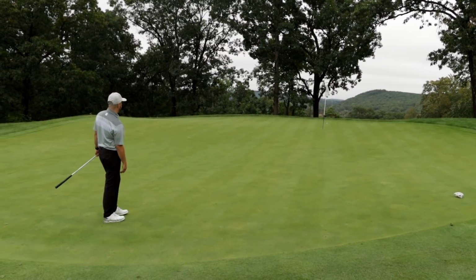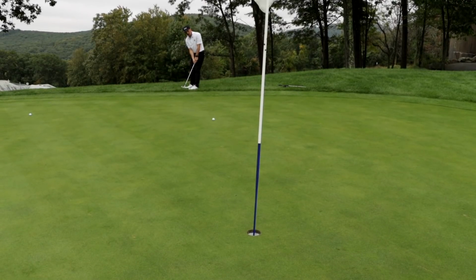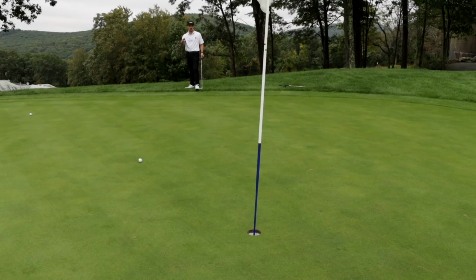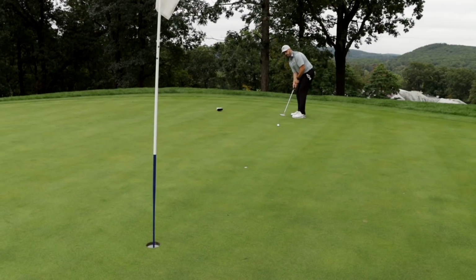Wow, I thought it was going to be slow. Yeah, I'm a little afraid of that hill, I can tell. Carry it further or be further left. Yep. Of course. I knew it was going to hit your ball marker.